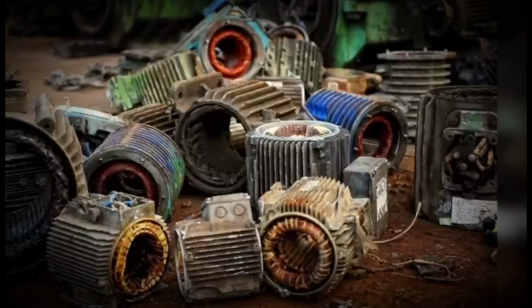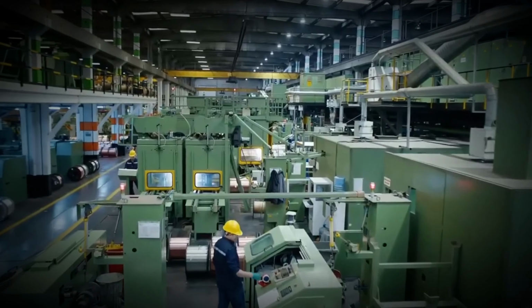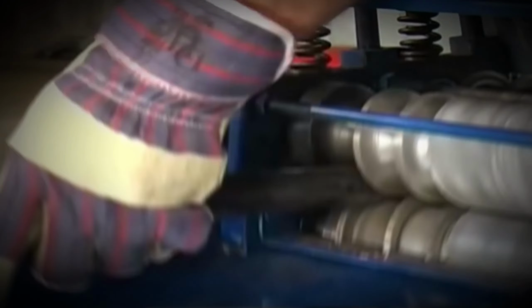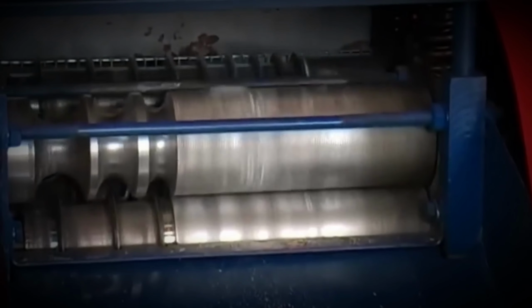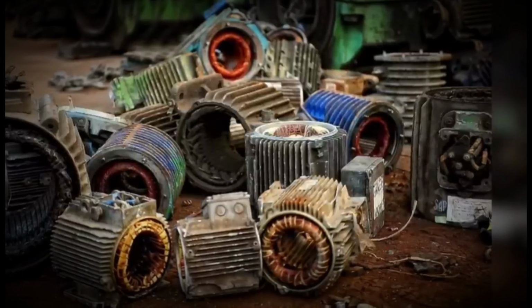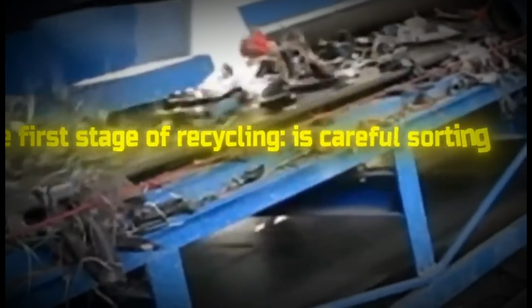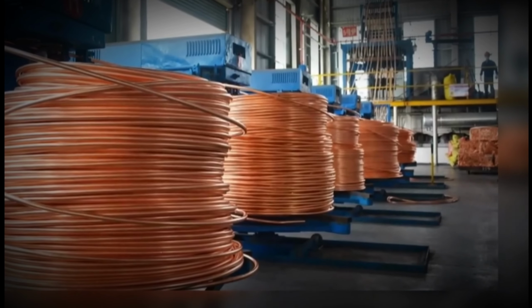The process starts with sorting. Skilled workers carefully separate scrap by type and contamination level. Pure copper wire is pulled away from insulated cables. Thick industrial wiring is kept apart from delicate home appliances. This step may look simple, but it's absolutely critical. Every type of copper demands a different approach. Skip this step, and the entire process collapses.